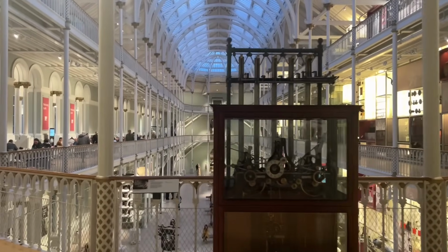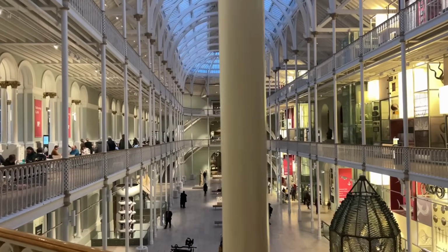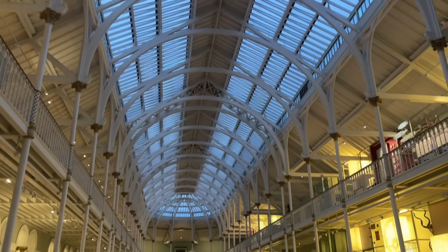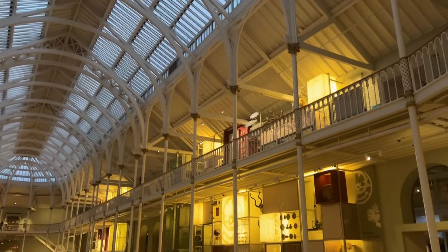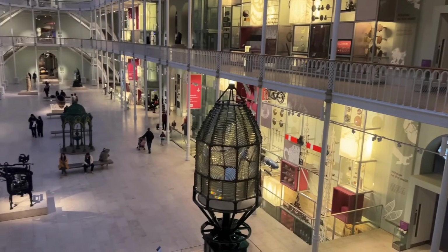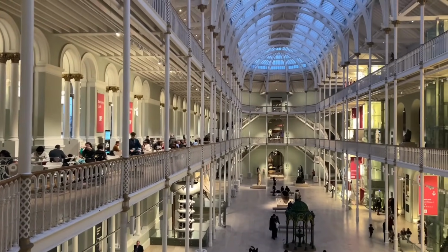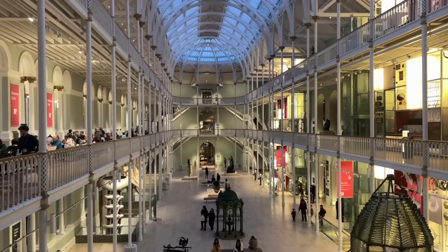The interior of the museum is almost as spectacular as some of the exhibits. Now this is the old part, the original part of the museum, which has got this incredible Victorian Venetian wrought iron Renaissance interior. It was built between 1860 and 1866, and it is utterly gorgeous. So let's go and have a little look at some of the items of importance.